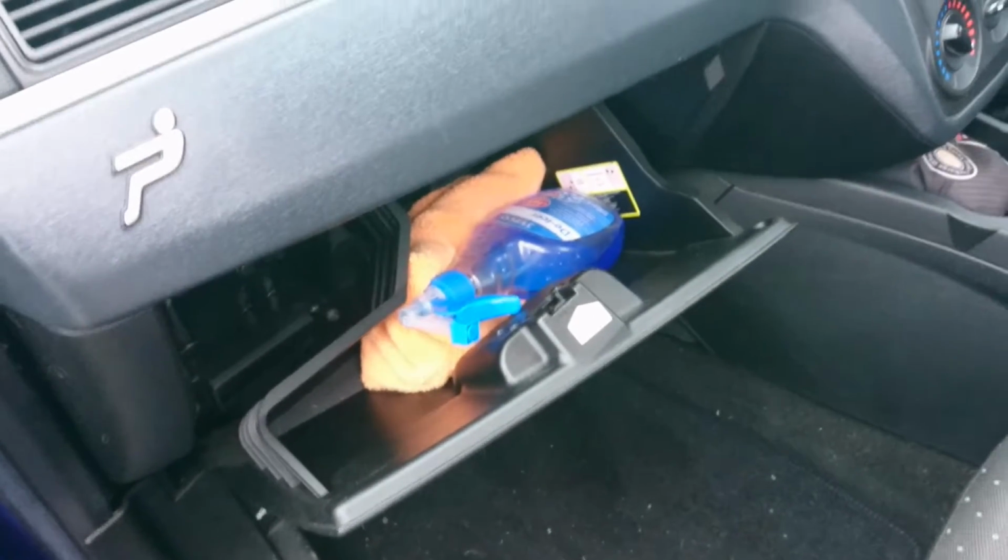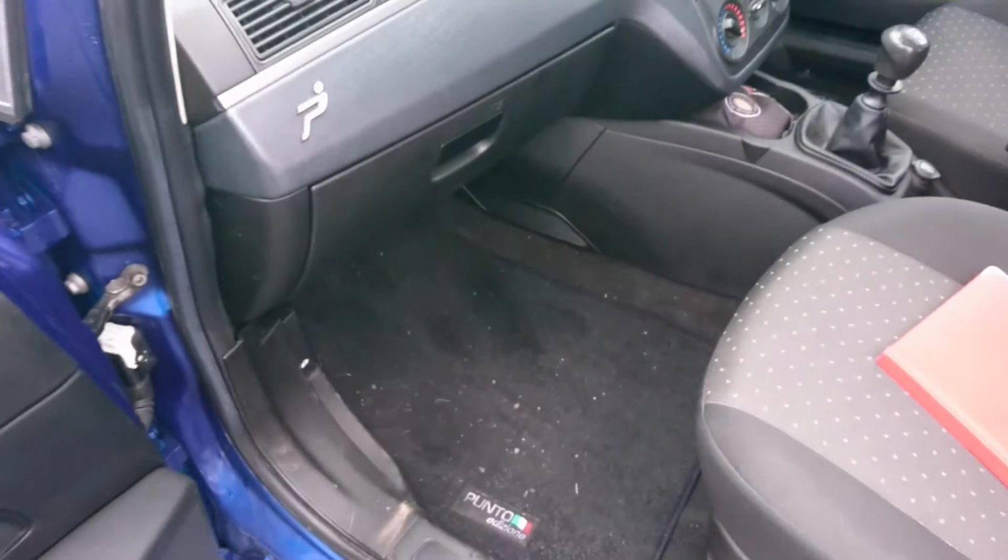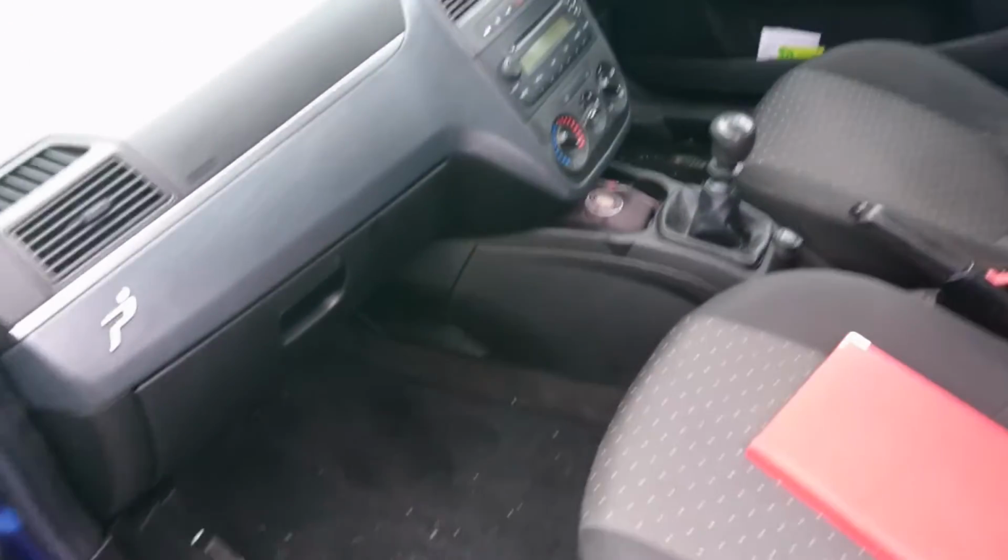Let's see if my documents are going in there either, viewers. There's no way. I don't even need to try. They're not going in there at all. I don't know why it says Edizione on the mat. Maybe that's just something aftermarket, I'm not sure.